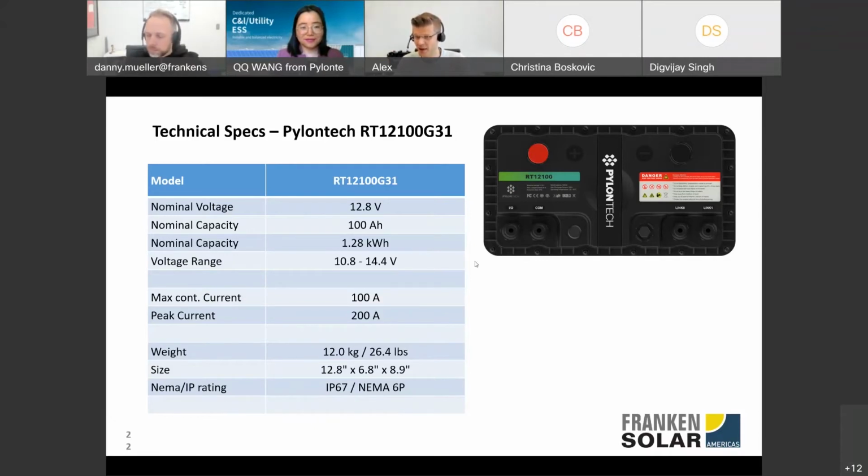Since it is a lithium-ion battery, the weight and size are extremely small compared to a more conventional lead-acid battery. It's only 12 kilograms, or about 26 pounds. It has a nice handle on top, with the Pylontech mark in the middle, which you can fold out to lift the battery. So it's extremely convenient to carry around if you have a mobile application.